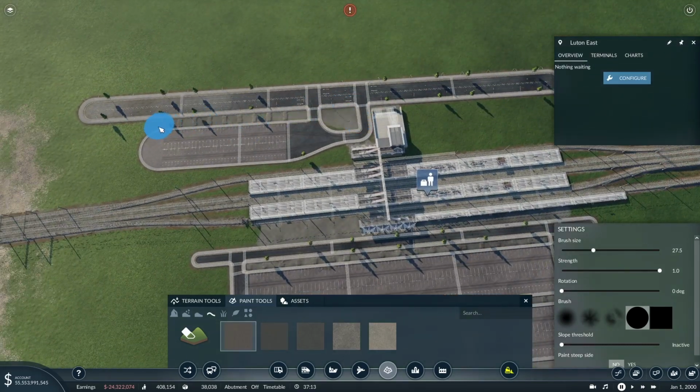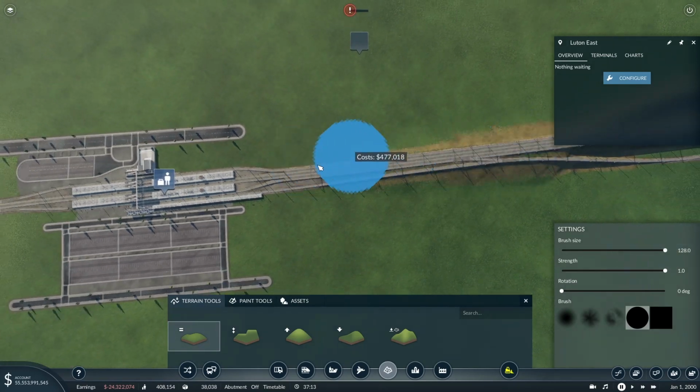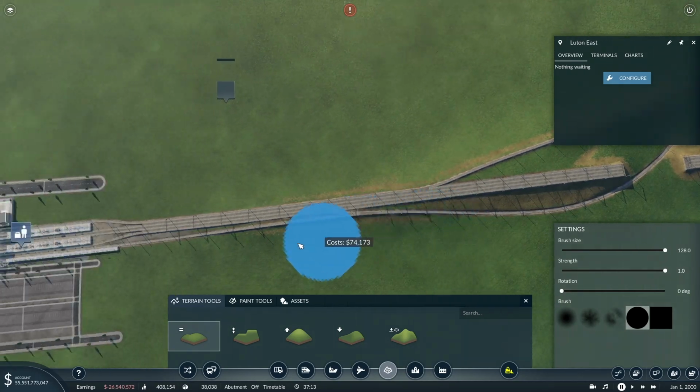Same on this side really. It's a lot of concrete and asphalt going on, so we'll just paint that over. And then we just want some ballast on that bit there. Actually, I just want to flatten this off. Flatten all of this off here. Bring the terrain up. Obviously, we need to build that bridge as well.